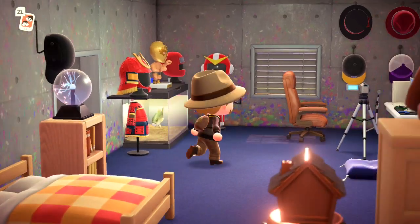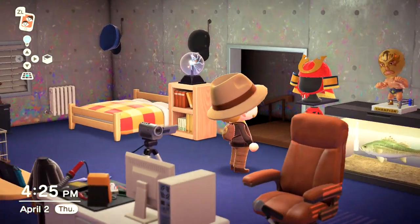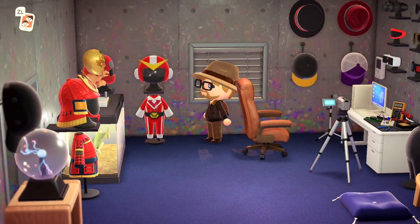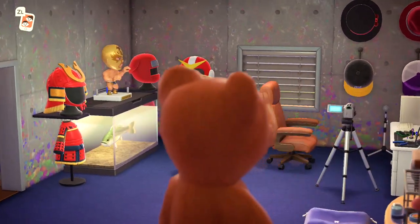So in Animal Crossing, I got that. I'm a super fan of anything red related for superheroes and Power Rangers and ninjas and stuff like that. So I've got the complete Red Ranger costume. I actually have 3 of these because my Zap Wand is also a Red Ranger suit, which you saw at the beginning of this video.